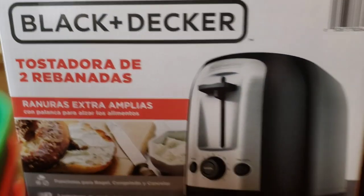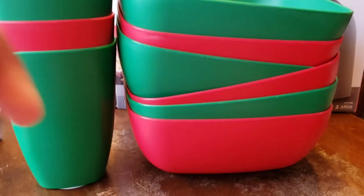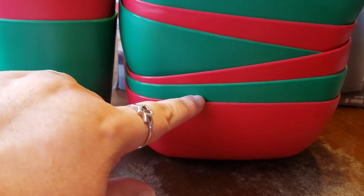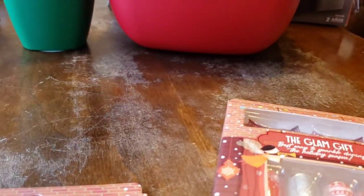We'll take it. I found these Christmas bowls and cups. It's got the red and green, and they're only 50 cents each, so I got six bowls, six cups. We use these bowls to put our Christmas stuff in or whatnot.